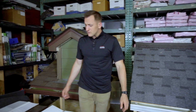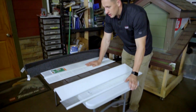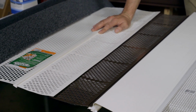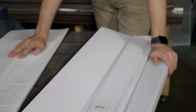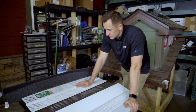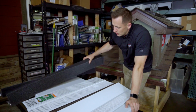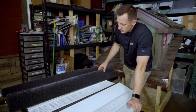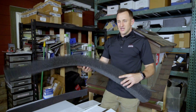Now, everything on this table is absolute garbage. I cannot tell you how many hundreds of houses I've seen, if not thousands, fail. I'm going to start with the worst one. Lowe's and Home Depot sell them because they have such a big presence in the United States. I would say stay away from this one.